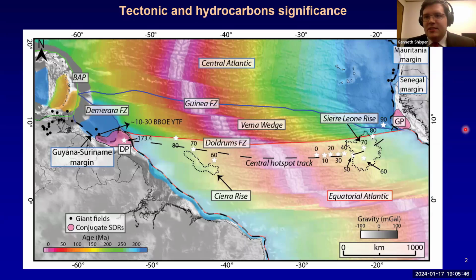Okay, so just a little bit about where we are here. The Guyana Suriname margin thins from this 40 to 50 kilometer thick elevated arcing greenstone to the southwest into this Jurassic age oceanic crust.